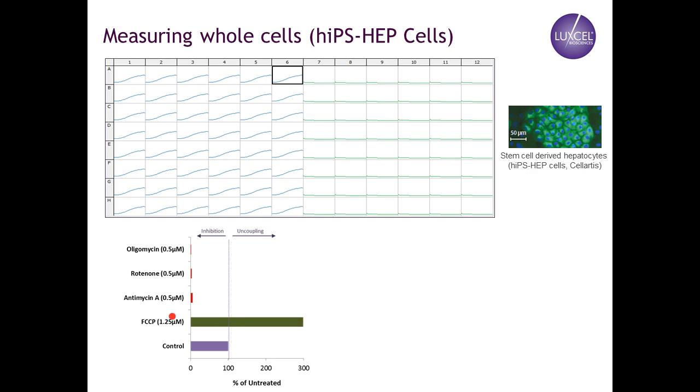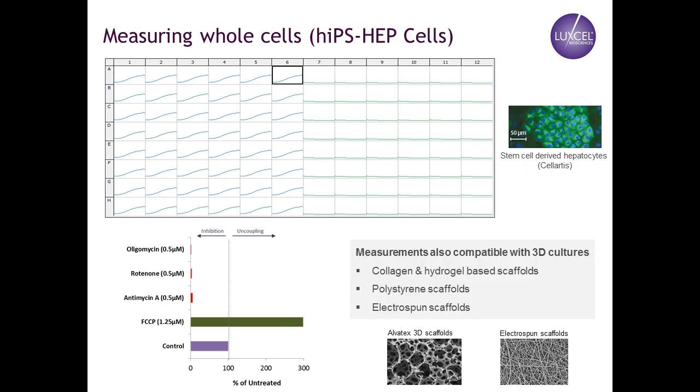So that's just using the classical electron transport chain modulators to demonstrate how the assay can be used to assess the mitochondrial function of a panel of cells. We do a lot of the work in 2D systems, and the users do a lot of work in 2D systems, but more and more people are turning to various 3D models.